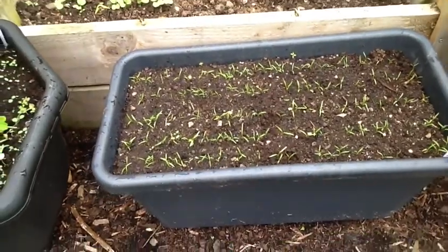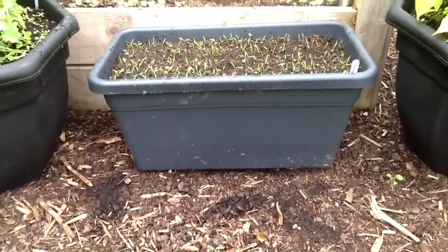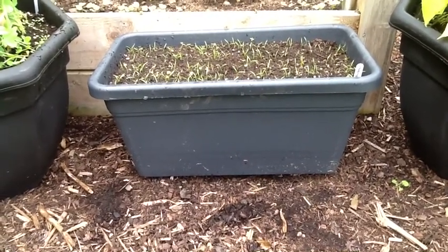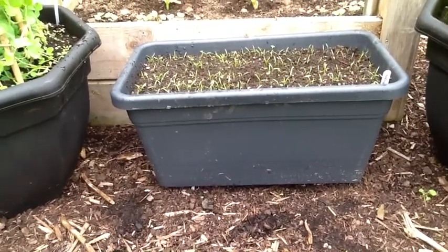Good thing about these is, as regards carrot root fly, I can actually bring these either into the shed or into the house, leave them in there for a few hours, and then put them back out. So there's one good advantage of doing the buckets in actual pots.